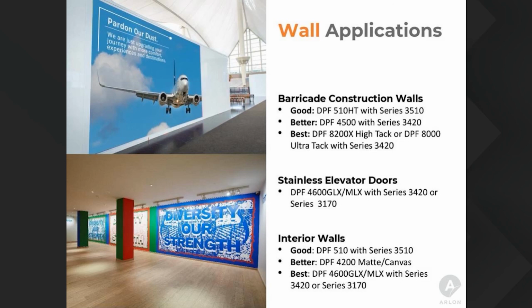The other solution for interior walls, once again, is our 510 product with a Series 3510. You can use that with the removable or the permanent adhesives, or our DPF 4200 matte and canvas, which is a new product that we just introduced at Print United in the fall. And for their best solution, our multi-purpose product, the 4600 GLX with MLX, with the Series 3420 or 3170 as your over laminate.